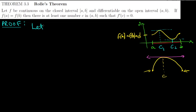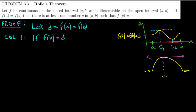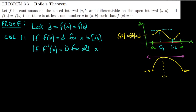Okay, so let's let d be the y-coordinate of the endpoint. So it's f of a and f of b. Okay, so this is kind of complicated. We're going to break it down into 3 cases. So the first case, case 1, goes like this. Suppose that f of x is equal to d as well for some x between a and b, including possibly at a and b. If that's the case, and suppose that the derivative of the function at x is also 0 there, or in fact, let's suppose that it's true for all x between a and b.